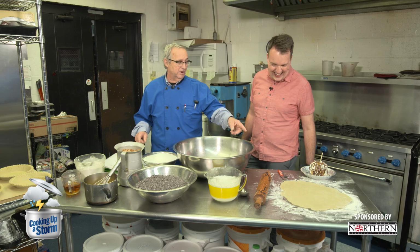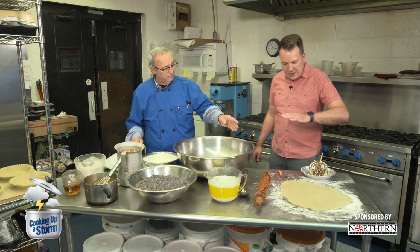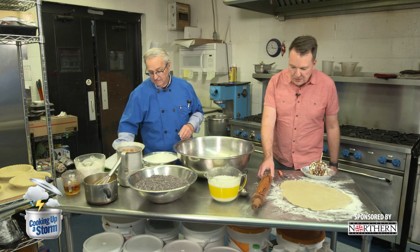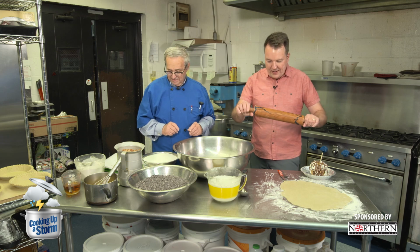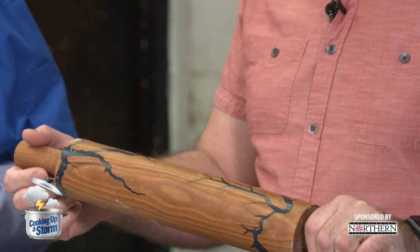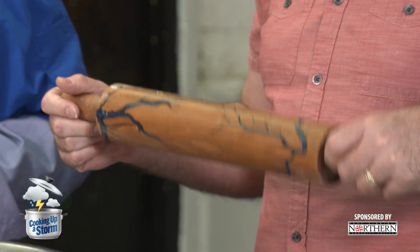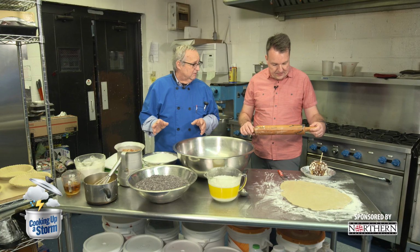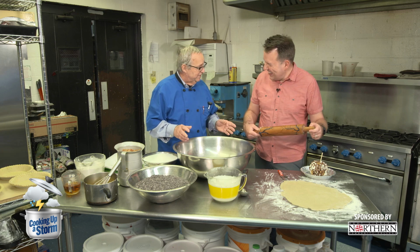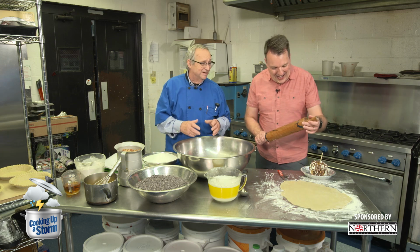So normally we're going to start out and roll the pie crust out. You guys make your own crust and everything. Yeah, we've got a crust, and you rolled it out with this Cooking Up a Storm electric roller right here. Lightning struck this. In fact, some of the girls back here said that electricity was involved in making this. This is kind of amazing. Well, some of the girls back here are storytellers, so I can't vouch if that's true or not. But I like it though.